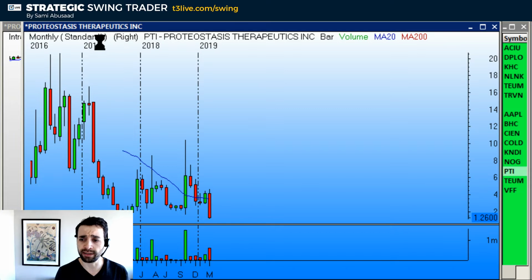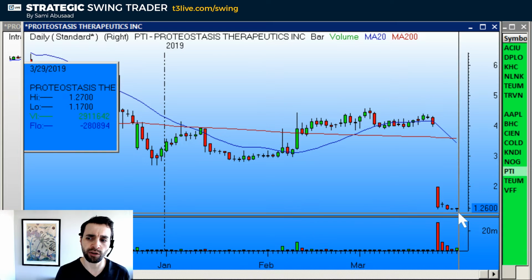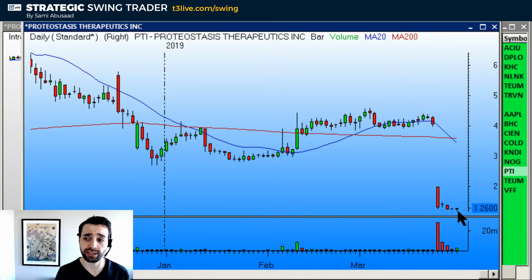I'm going to go back to the daily time frame. See, I use the daily, the weekly, and the monthly when I'm swing trading. And I use the hourly also for entries. But the daily, weekly, and monthly, I like to see them in alignment before I take a play. PTI broke down on Friday, and the breakdown got rejected. So now I like it to go back up.